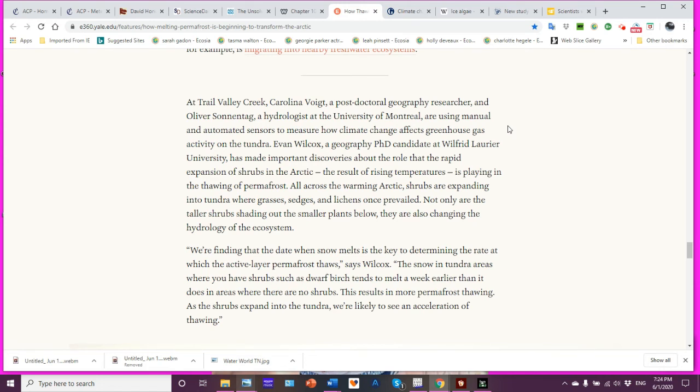At Trail Valley Creek, Carolina Voigt, a postdoctoral geography researcher, and Oliver Sonnentag, a hydrologist at the University of Montreal, are using manual and automated sensors to measure how climate change affects greenhouse gas activity on the tundra. Evan Wilcox, a geography PhD candidate at Wilfrid Laurier University, has made important discoveries about the role that the rapid expansion of shrubs in the Arctic, the result of rising temperatures, is playing in the thawing of permafrost.